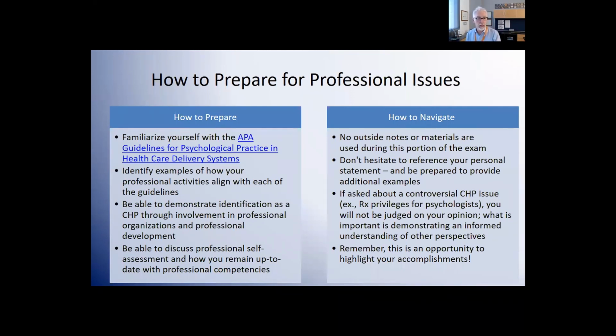For example, if you were a pediatric psychologist who decided to specialize in clinical health psychology, I might ask, tell me why you decided to go clinical health instead of clinical child and adolescent psychology. So again, be thinking, how do you distinguish yourself as a clinical health psychologist?